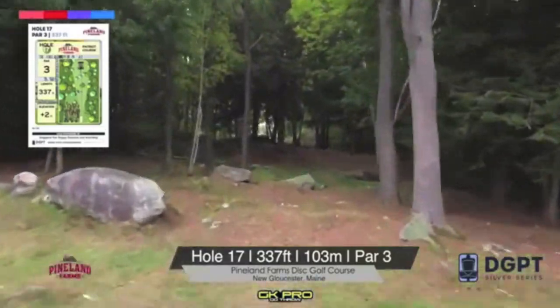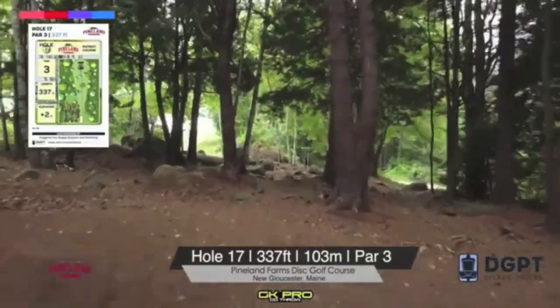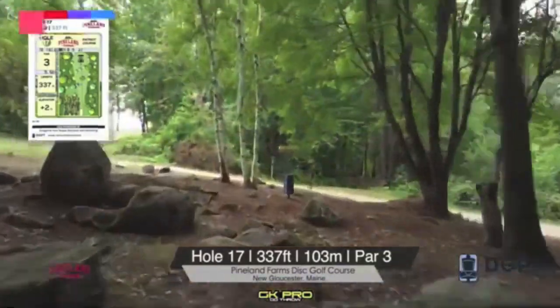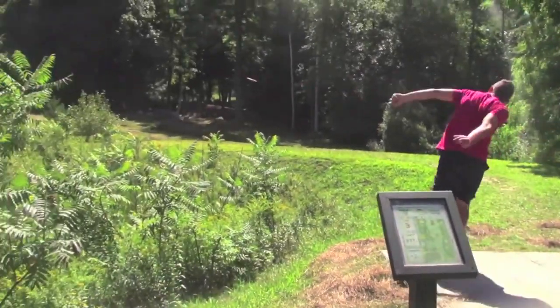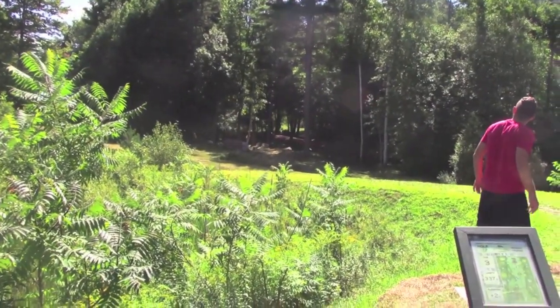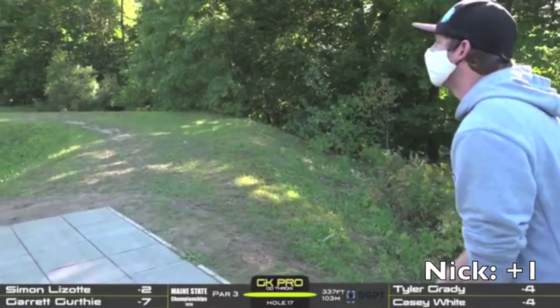Hole 17, par 3, 337 feet. And this one's again a pretty tough par 3. There's a lot of trees in the way. You have to play it nearly perfectly, which I do not do with this drive. That was a bit of a shank. I released it very low.